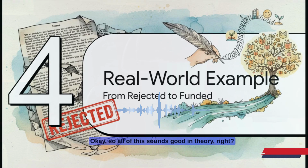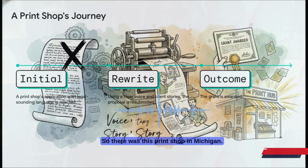Okay, so all of this sounds good in theory, right? But does this stuff actually work when the pressure's on? Let's look at a quick case study that shows these principles in action. So there was this print shop in Michigan. They applied for a grant using all that formal, jargon-filled language we talked about, and they got rejected. Flat out. So they decided to rewrite it. This time, they used a clear, human voice. They focused on specific results and told a story about how they helped other local businesses.